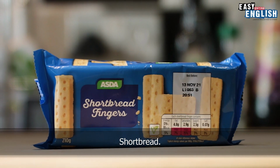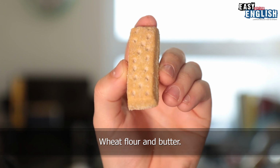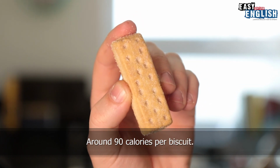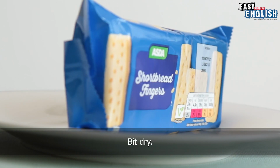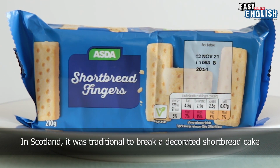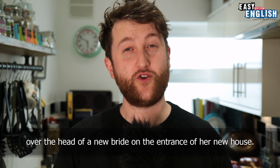Name: shortbread. Origin: Scotland. Ingredients: wheat flour and butter. Nutrition: around 90 calories per biscuit. Strength: absorption strength. Weakness: bit dry. Interesting fact: in Scotland, it was traditional to break a decorated shortbread cake over the head of a new bride on the entrance of her new house.